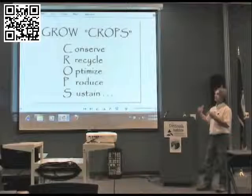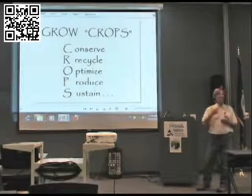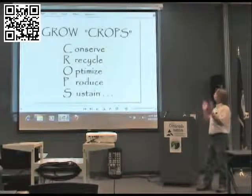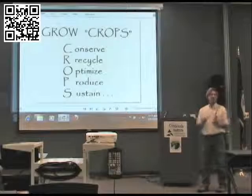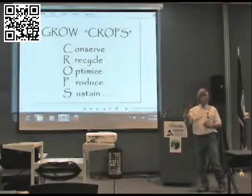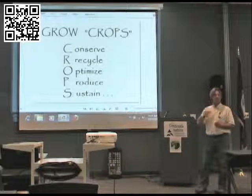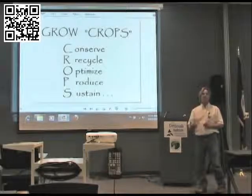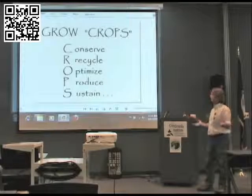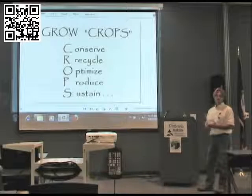The obvious things: conserve. However you can do that, whether it's with power or any resources, human resources, whatever they are. To the extent to which we can conserve, that's the extent to which we don't have to produce or generate other power. And certainly recycling falls very much in line with that. Recycling building materials. Some of my best projects are actually from recycled materials, using them in very innovative ways.